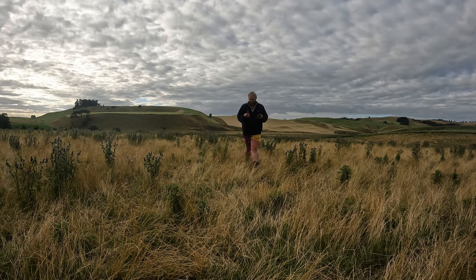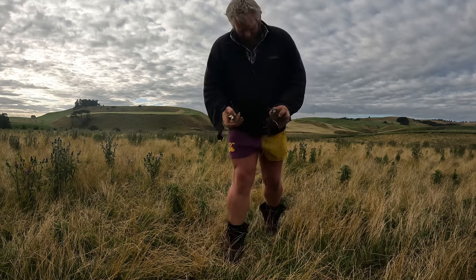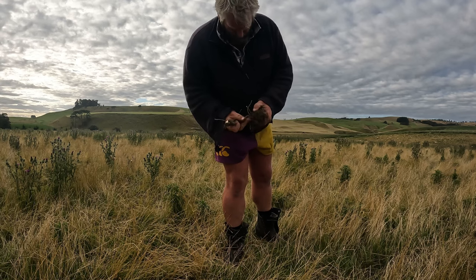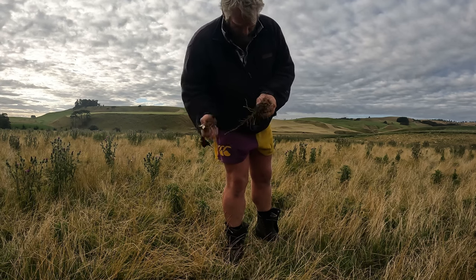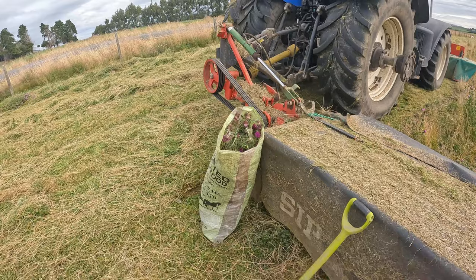Here we are, there you go, two pieces of the taproot. So I'm pretty sure we've got all of it. Horrible big thing. I don't think they grow back from this. I think they're an annual thing. They grow from seeds, which don't germinate very well, but as you can see, there's thousands of them.